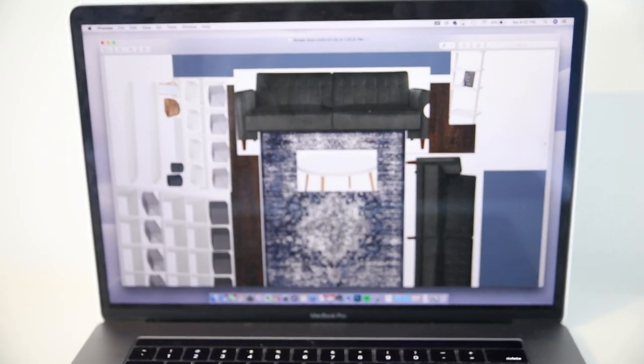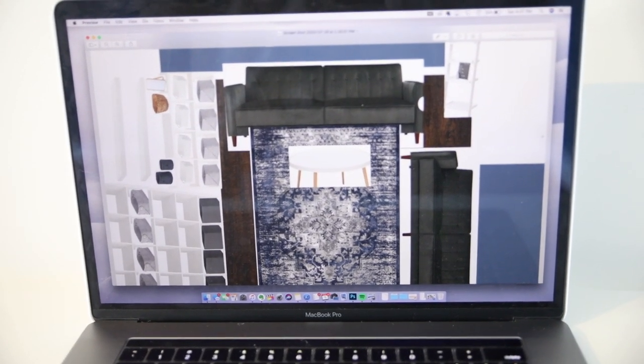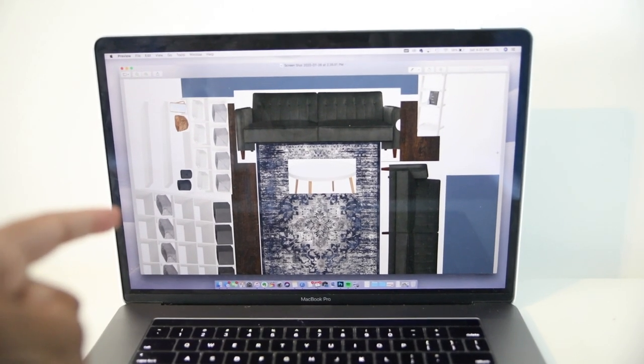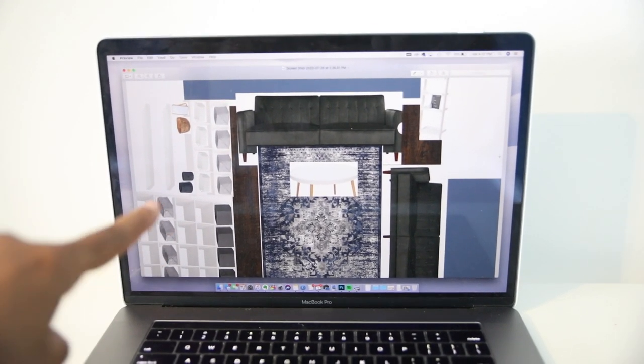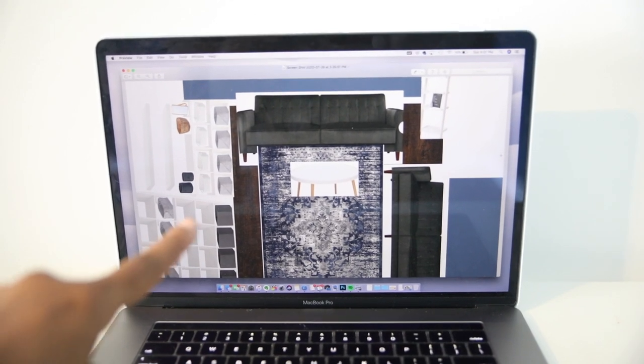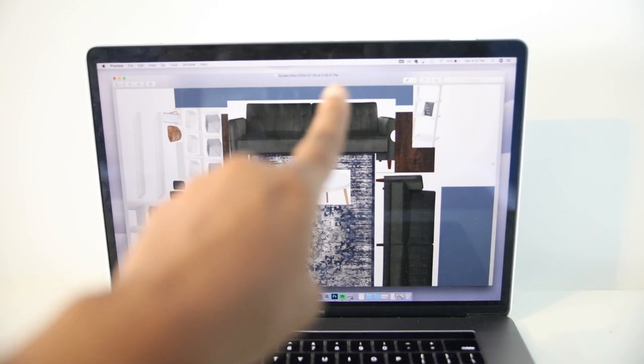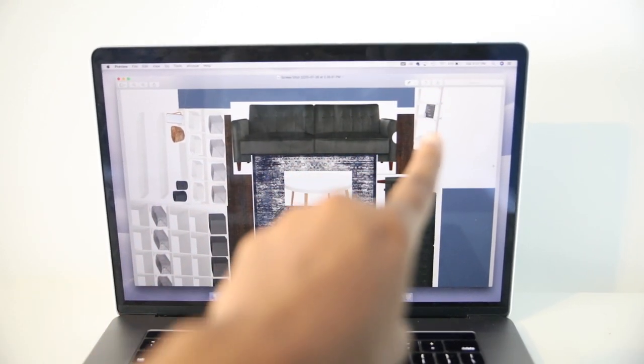So this is how I plan the space. Basically I just pull up a new document in my Pages app. I take screenshots of everything that I'm putting in the room. So here is the big bookcase, and this is the smaller one. These are my shelves above it. This is the wall color. This is my shelf that I have yet to get.